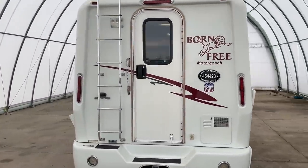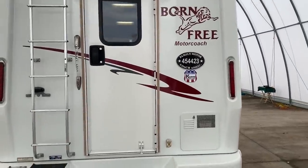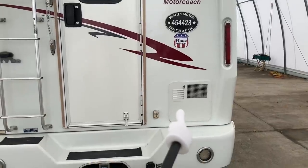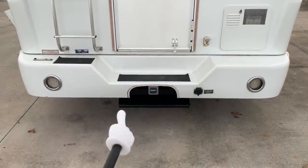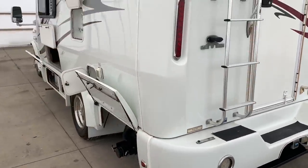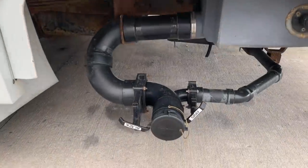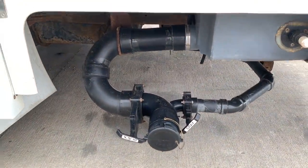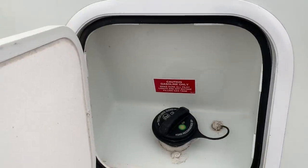Coming around to the rear of the coach, we have the ladder so you can access the roof. Vent and access to your hot water heater. Trailer hitch, power step. Driver's side rear corner, we have your black and gray water tank dumps. Close that door up. Got your shore power cord hookup, gasoline tank.